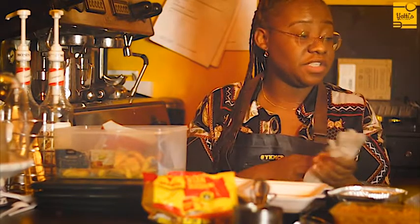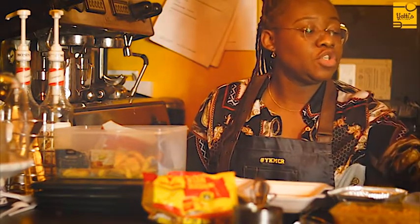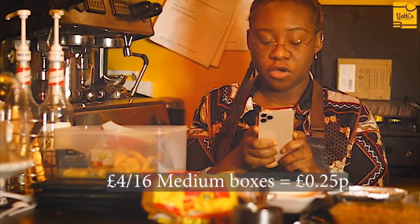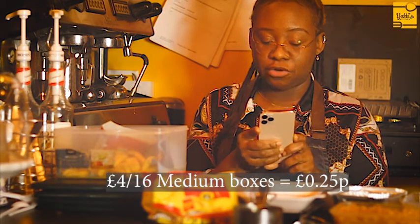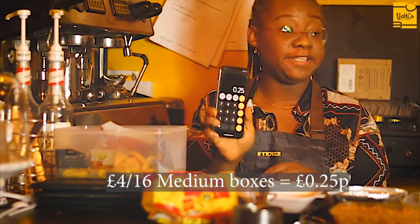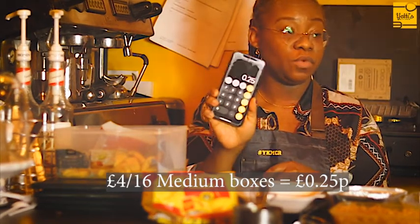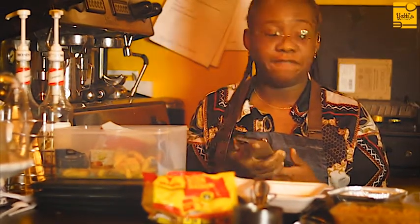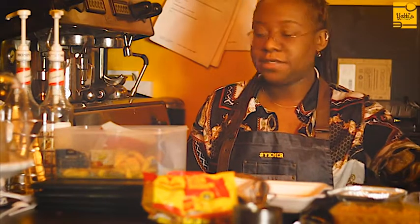I'm going to take off my gloves because I need to calculate at this point. So 16, let's calculate it. We're talking about 4 pounds divided by 16 medium fry boxes, which would mean it's 25 pence. Yeah, it's about 25 pence per medium fry box, right?